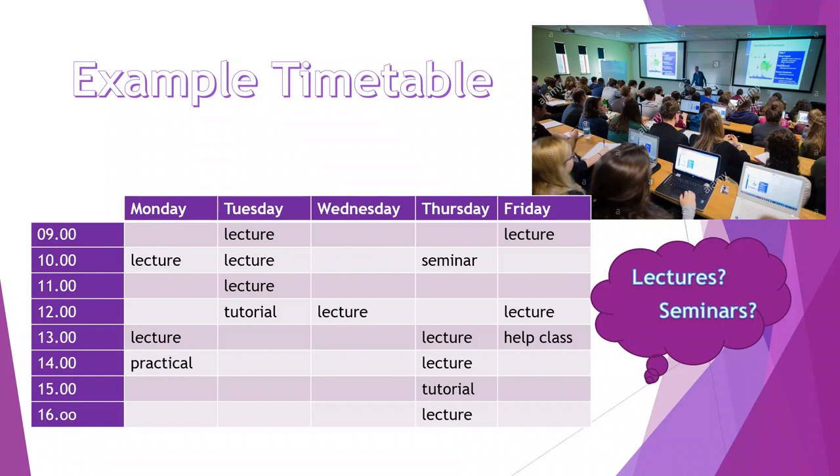But with your tutorials, it's more interactive learning, so you'll be set certain work to do and certain research, which you then bring into a smaller group of people. So if you have any problems or any questions, they'll all be answered whenever you're doing your tutorials. They happen a couple of times a week, depending on what course it is as well.